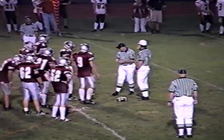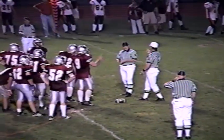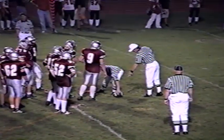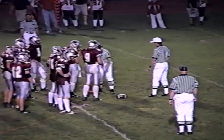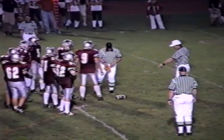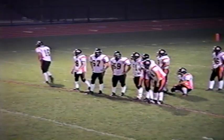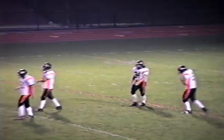Hold will be called on UDA on that play. So that'll march them back 10 from the spot. The spot happens to be at the 38-yard line, so presumably we'll take the Trojans back to the 28 and bring up a 2nd down and about 18 or something like that. We'll see. 2nd down, about 18.